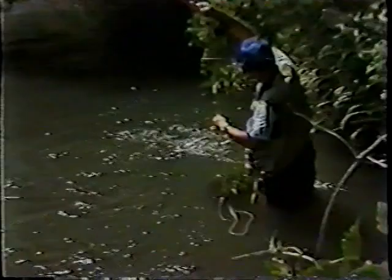Should be a fish. There he is. Oh, nice one. That's a nice fish. Real good. He's going to go between your legs, Larry. You got a little line tangled around you. Now try to stop him. A little bigger. Got a little of his spawning color, too.